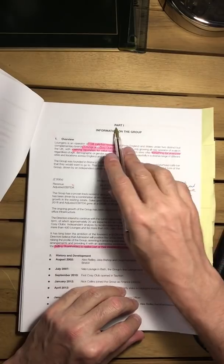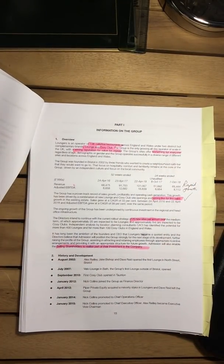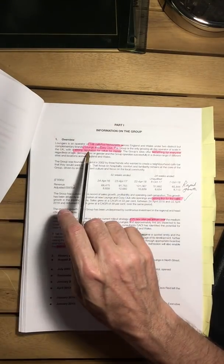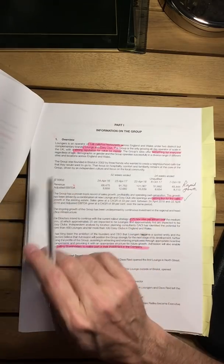Right, information on the group, part 1. This is really the sales pitch. So you will find in some of this that there's, I think, a little bit of sales fluff in it. They run 146 cafe bar restaurants under various brands, the Lounge and the Cosy Club. The Cosy Club are the larger ones.